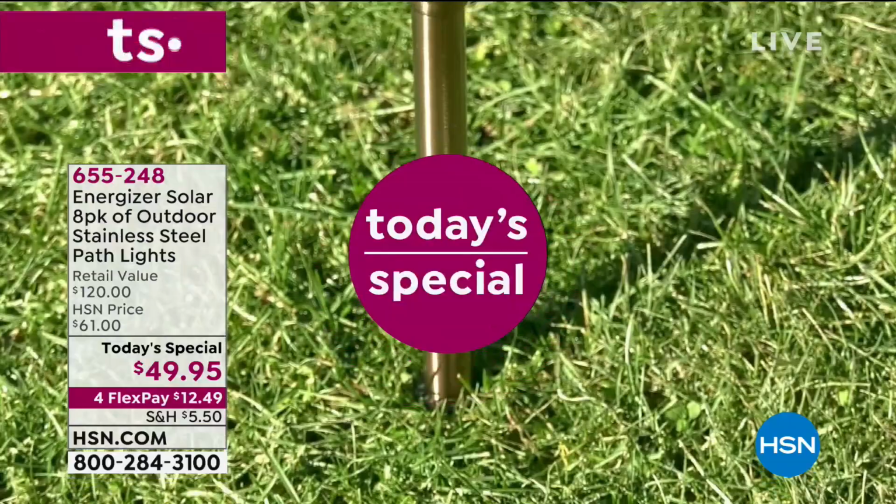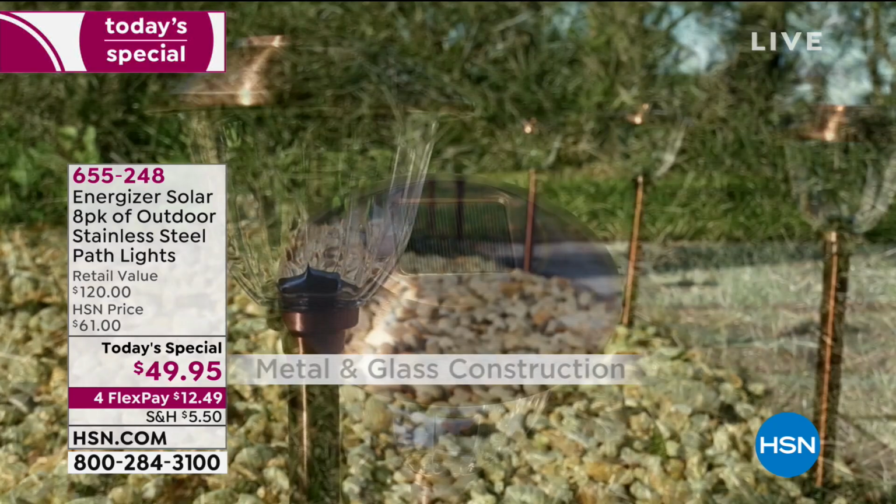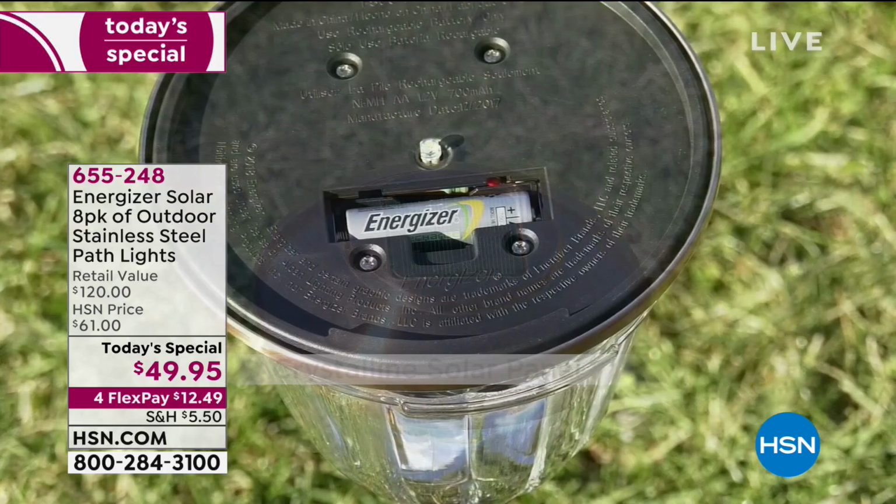Here's a crazy number for you. Did you know Energizer actually sells 6 billion batteries a year? Is that insane? So they're well known for their quality. They're gonna use that technology to power this beautiful set of 8 portable solar light fixtures. Now, what makes these different?